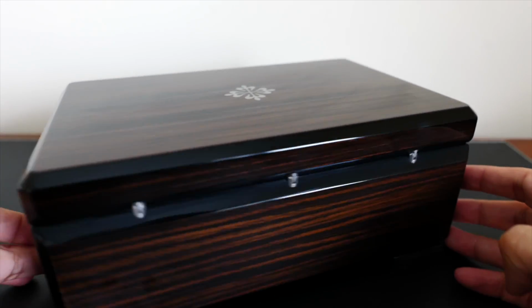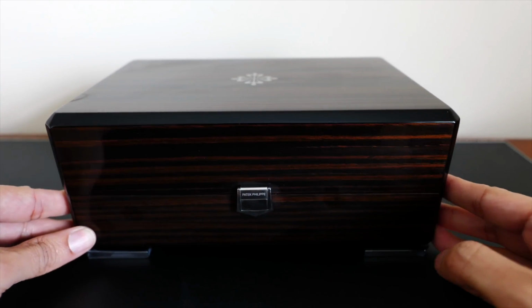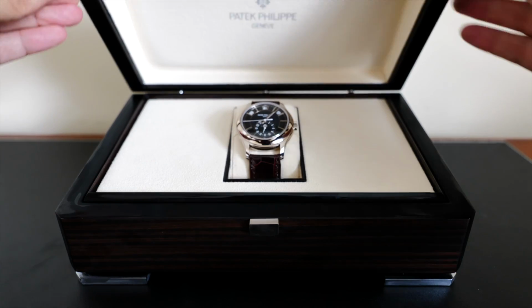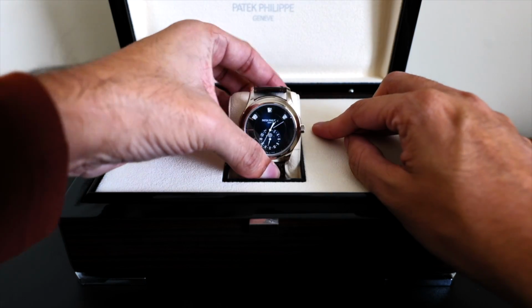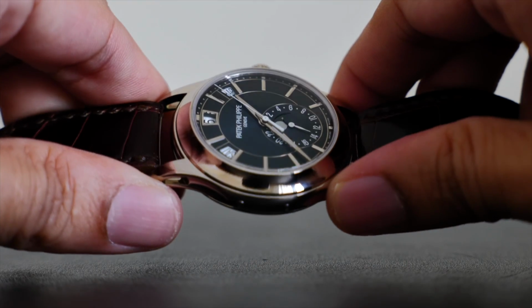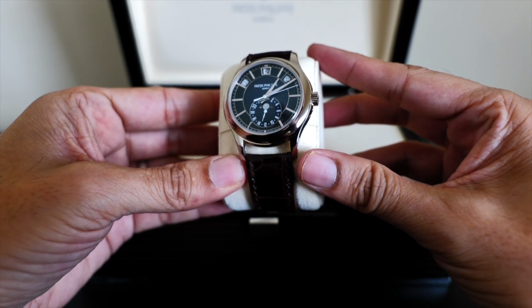And inside this box is the 5205G annual calendar with that beautiful blue dial. I was lucky enough to find this available in the display case on my first visit to my first Patek AD, and it was available for sale. So I'm glad I purchased this. Slightly thicker in design, slightly sportier, but much more complicated with an annual calendar. So I think it's a good value for what you get.